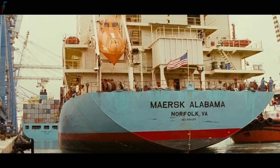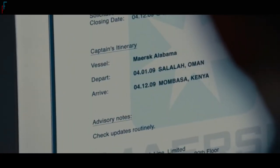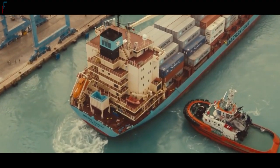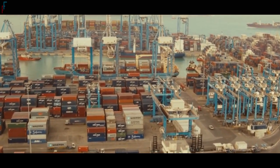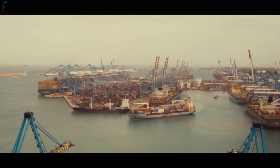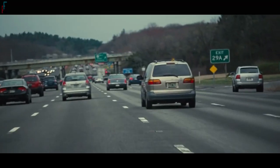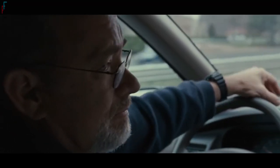In 2009, Richard Phillips, a merchant mariner, prepares to captain the MV Maersk Alabama, a container ship, carrying 23 crew members and 17,000 metric tons of cargo from Oman's port of Salalah to Mombasa, Kenya. Unaware of what lies ahead for him, Richard walks out of his house with his wife, talking about their children.